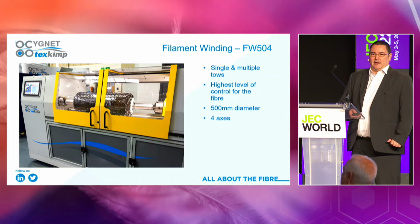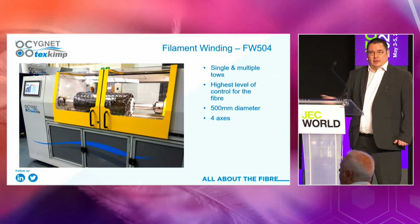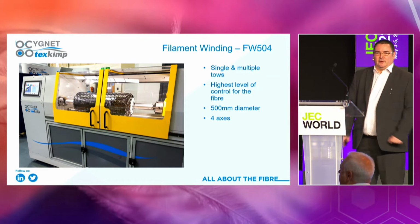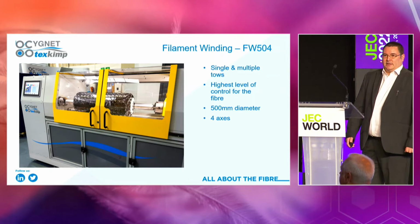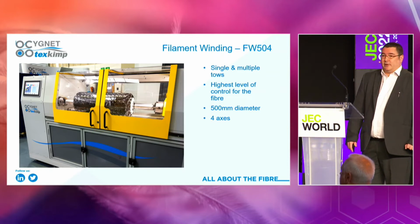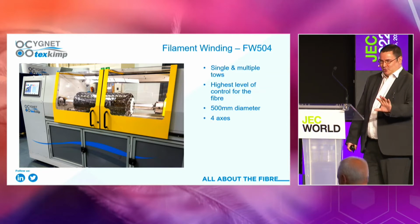2019, taking that large robotic cell and making it a little bit more accessible, we unveiled the FW504 here at JEC. That's the 500 millimeter diameter 4-axis filament winder, which we were quite proud of. That essentially was our normal filament winder.